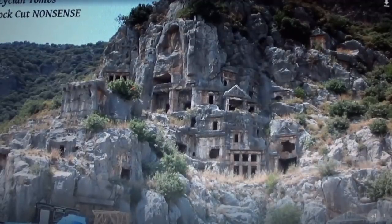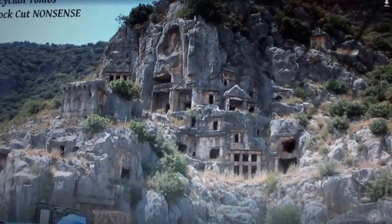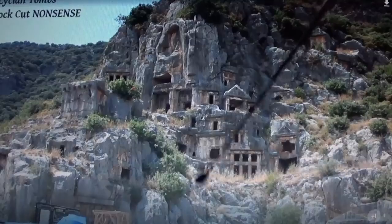Okay, this site is what they call the Lycian tombs, and I'll just say it straight off the bat before I show you the rest of the images. I'll show you an image shortly that actually shows you that all these, what they call tombs, are in fact lopsided and facing all over the place.